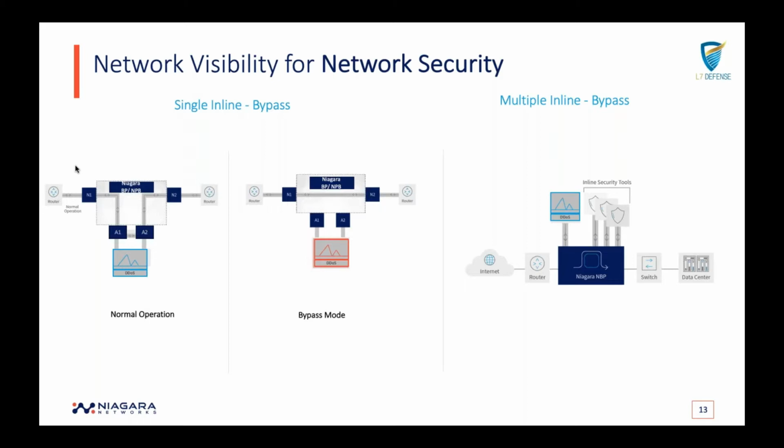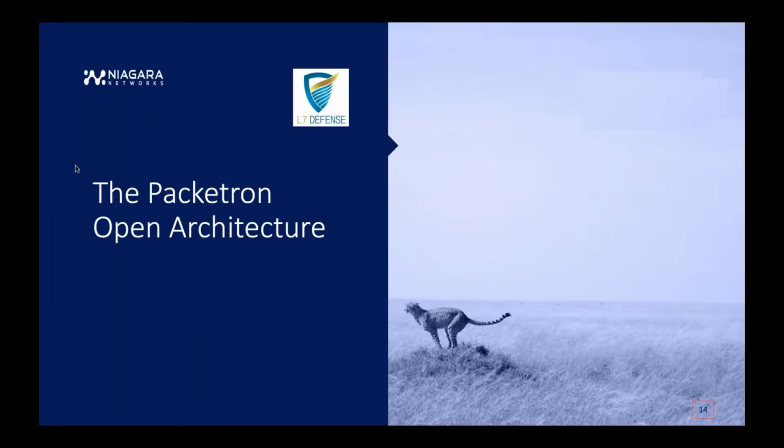As you can see on the left-hand side, this is a single inline appliance. On the right-hand side, these are multiple appliances. For example, there is an option to run multiple DDoS, doing load balancing and filtering, so you can utilize and scale as the network grows. So with that said, I would like to move forward a little bit and share what is really unique with L7Defense, Layer 7 Defense, and Niagara Networks.